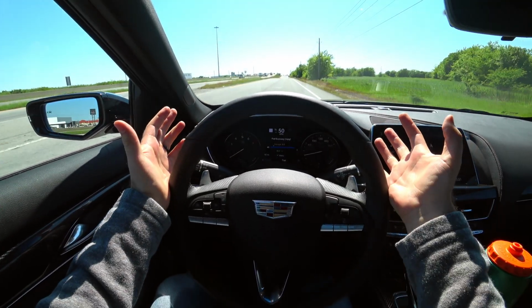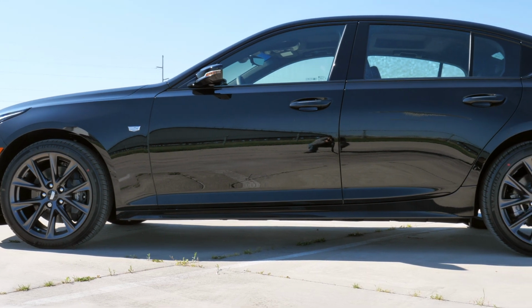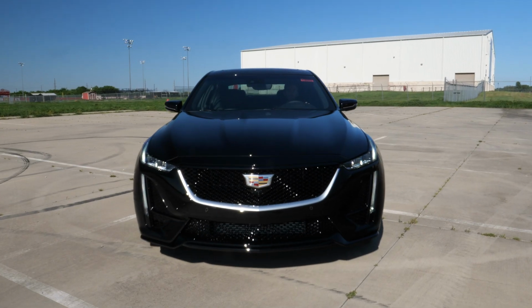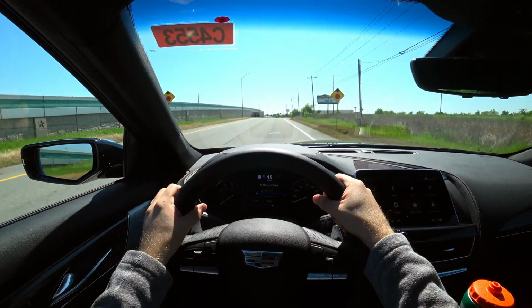Now, even though this is a sport trim, and we do have paddle shifters, you've got the sport aesthetic. That's mainly what it is, the aesthetic. It's not a faster engine. It's not a beefy suspension. It's just an aesthetic. It's an attitude of the car, a look of the car.